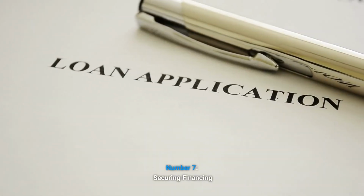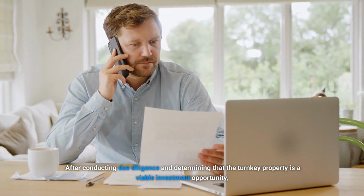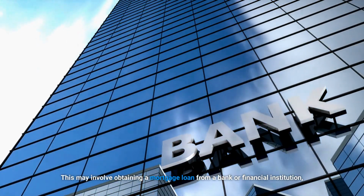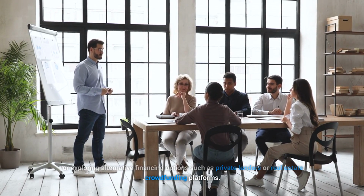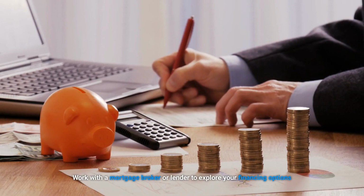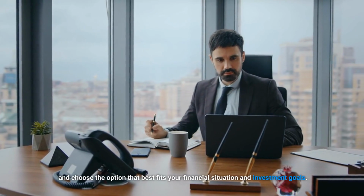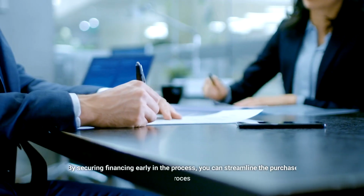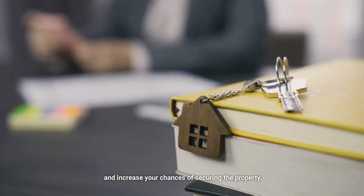Number 7, securing financing. After conducting due diligence and determining that the turnkey property is a viable investment opportunity, the next step is to secure financing for the purchase. This may involve obtaining a mortgage loan from a bank or financial institution, or exploring alternative financing options such as private lenders or real estate crowdfunding platforms. Work with a mortgage broker or lender to explore your financing options and choose the option that best fits your financial situation and investment goals.